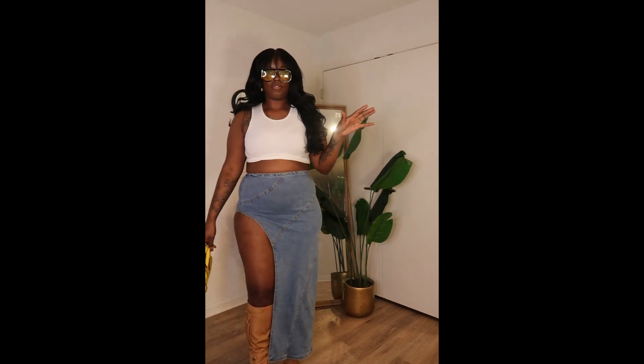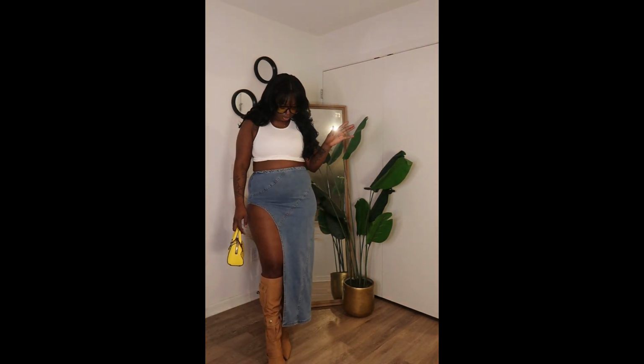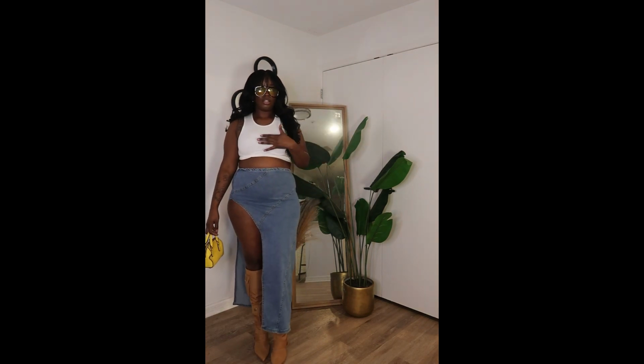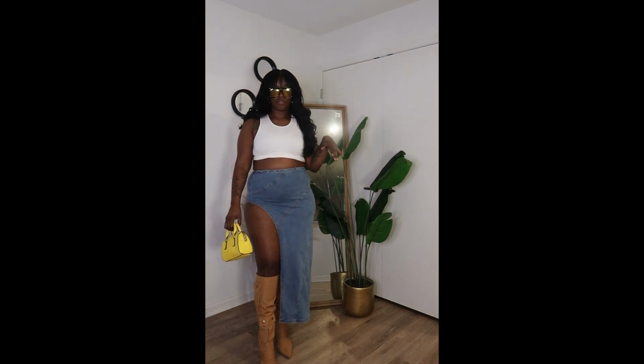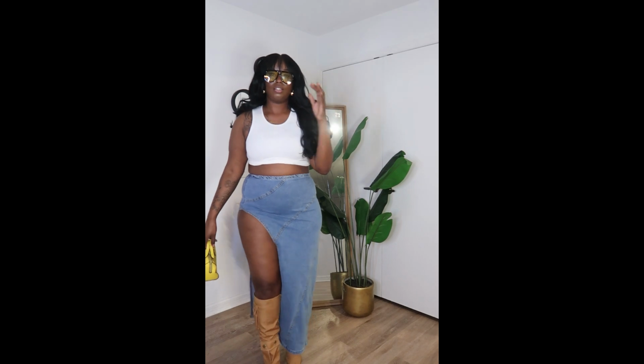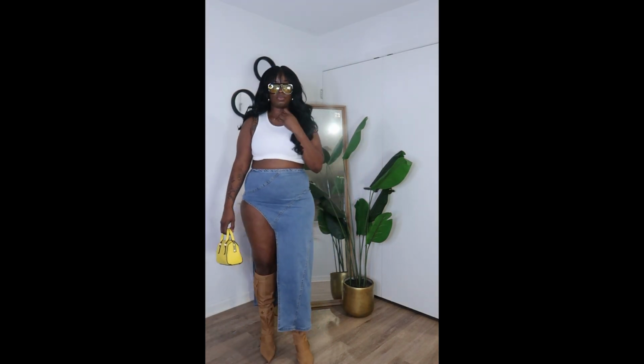Alright, so this is outfit number 8. It is this asymmetrical skirt from Shein. This top is from Ross. And these boots are Fashionnova. This purse, I don't know. And these glasses, I don't know either. Sometimes I just be picking stuff up.